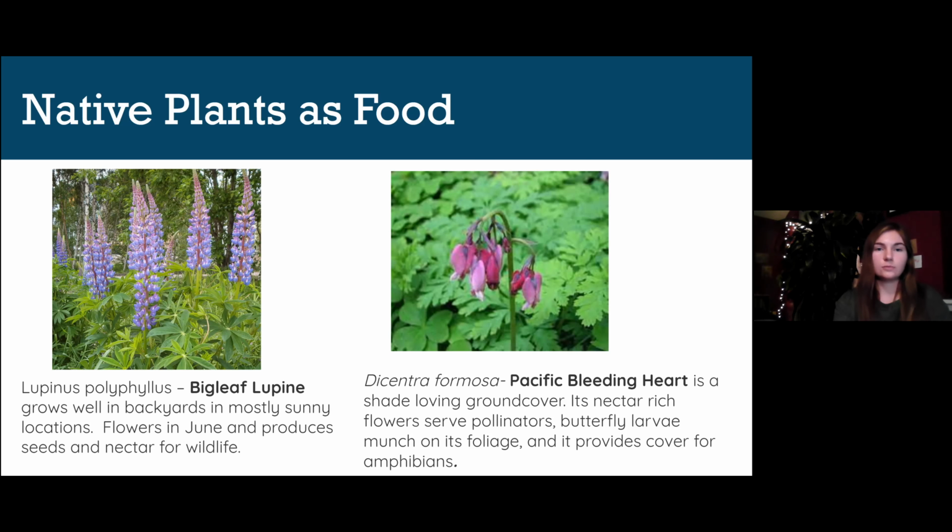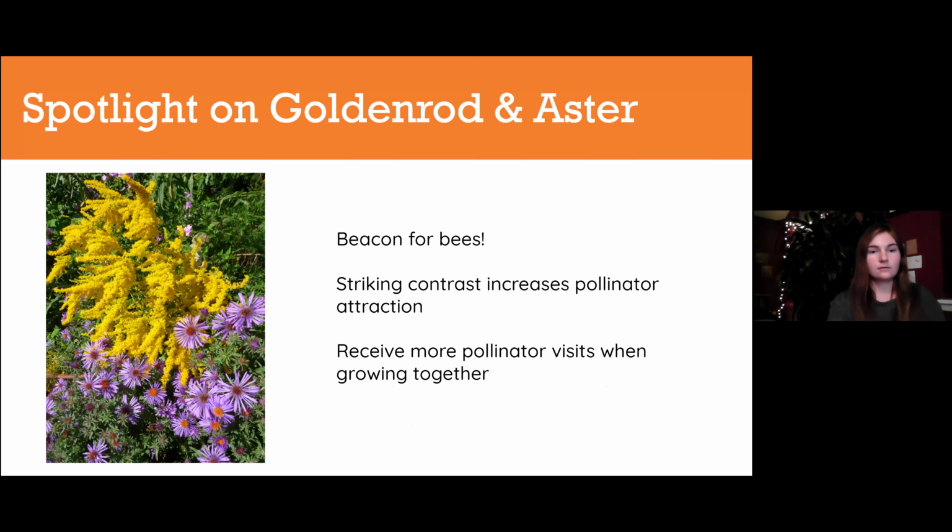I also want to put a spotlight on goldenrod and aster. There is a chapter in Braiding Sweetgrass about how the author wants to know, they scientifically want to investigate, why do these two flowers look so stunning together? And they're told that that's not a scientific inquiry and that they should go to art school. Well, it turns out that these two colors, being what we would call complementary, create a more striking visual to bees and other pollinators. So it was found that when these two are growing together, they get more pollinator interest than if either were growing alone.